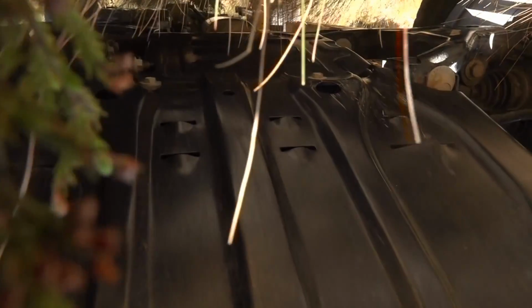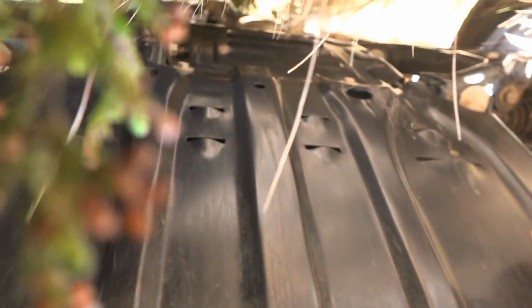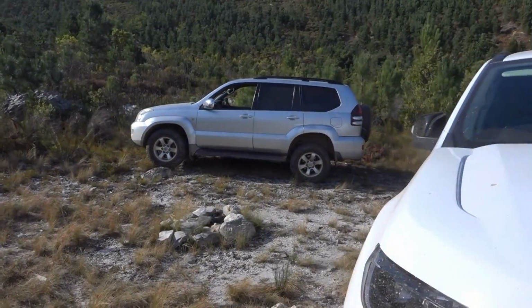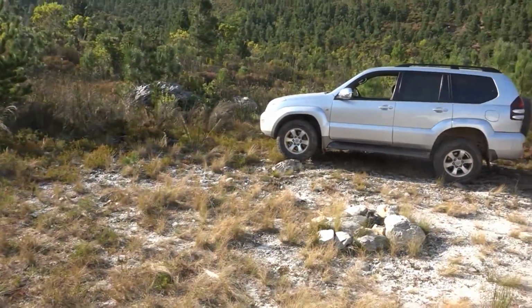Couple of little scratches on here, but it's held up very well. This counts for a lot here. Oh yeah, we needed that bash plate. It saved us. Well done, Ford. You made a tough truck here. It's able to keep up with the Prado 120, which is really as good as it gets. That does say a fair bit, I must say.